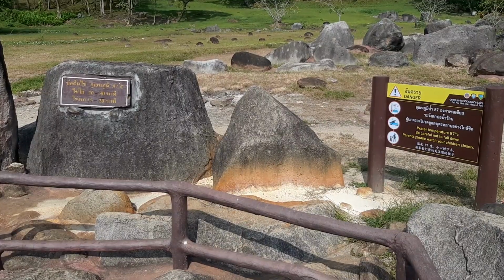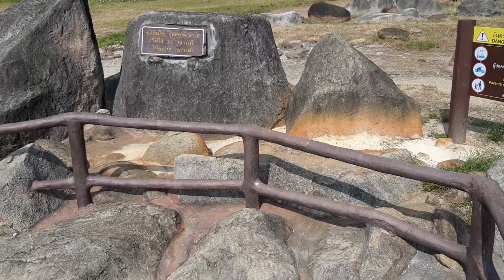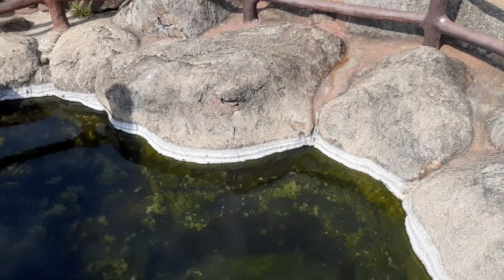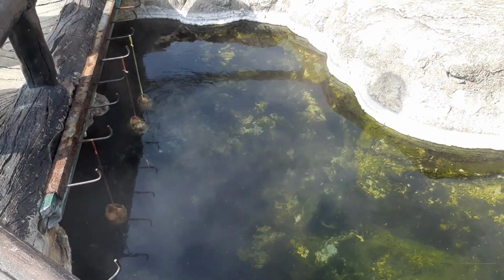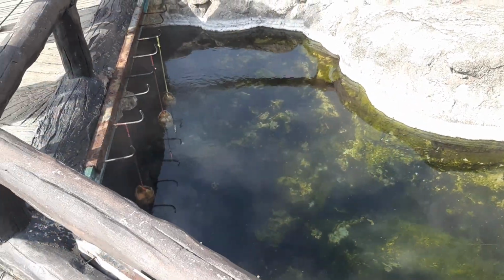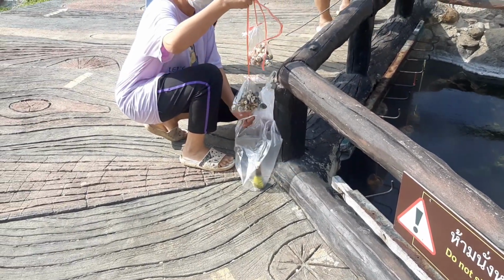So this one is at 87 degrees, this pool here, and you can buy eggs. They always have eggs around. I'm putting them in to boil the eggs. I think these people have got some eggs here. I'm going to put them in. I've got some little quail's eggs.